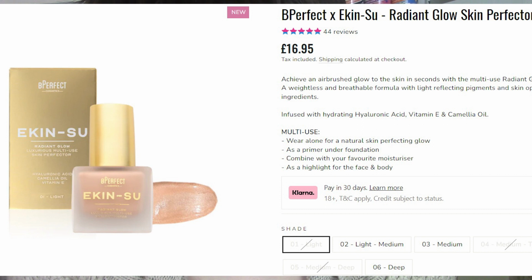Okay, so we're gonna move on to base now. I got a new primer. This is from Bperfect, the Ekin-Su Radiant Glow Luxurious Multi-Use Skin Perfector. I got the 01 light shade. I know it's in collab with that girl that won Love Island. I don't watch Love Island, I'm sorry. But I did like the look of this product, so I bought it.